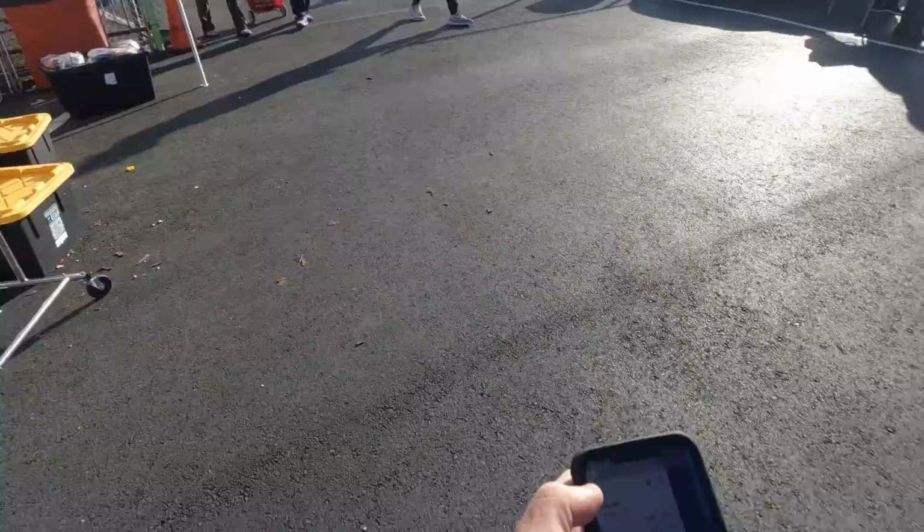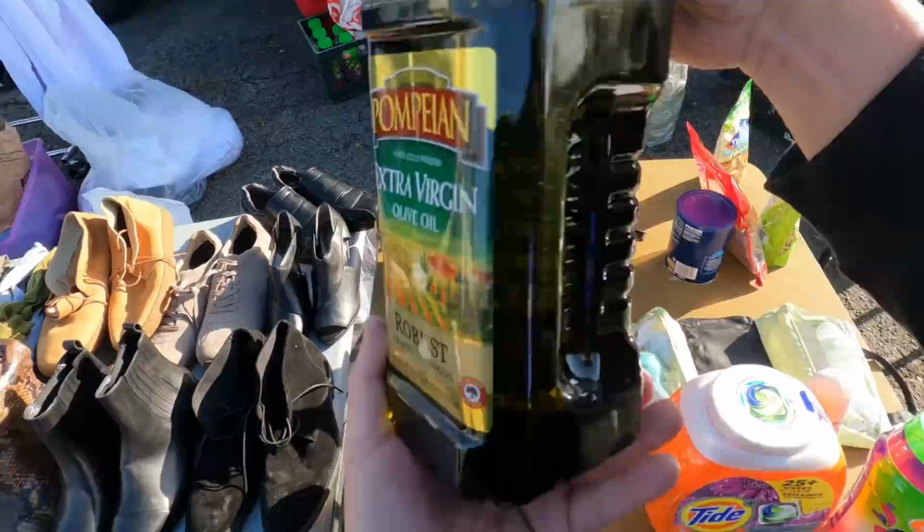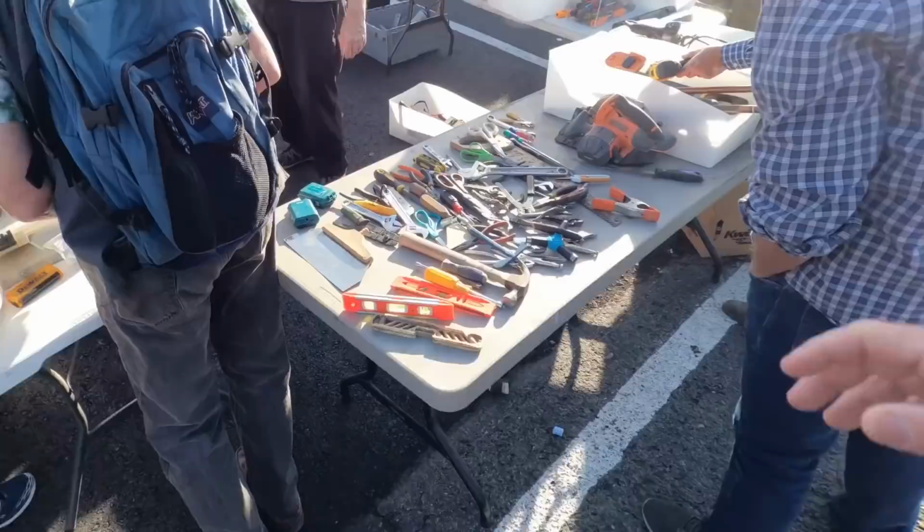That is my alarm saying, Michael, take your snacks. Take your snacks. It doesn't need olive oil. Looks sealed, but a little skeptical of buying things at the flea market. Let's go see what these guys got.